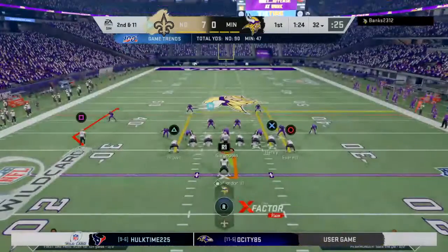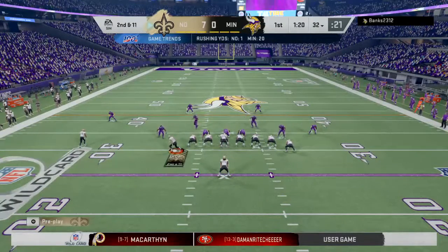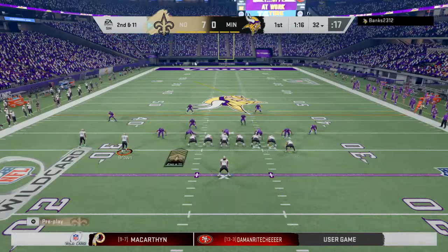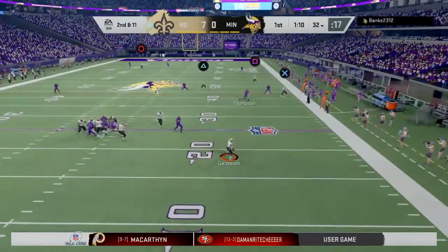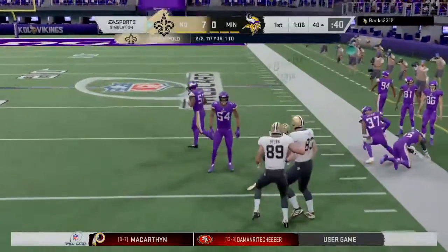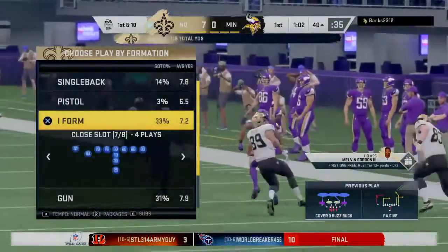A loss of a yard there to start out. That leads to a 2nd and 11. To throw is Garoppolo. Escaping the pressure right. Looking right sideline, that's complete. A gain of 28 yards there and give them a first down.